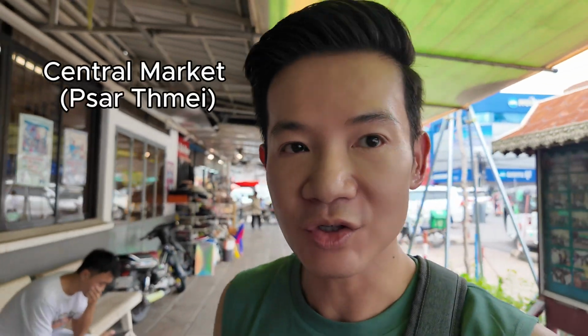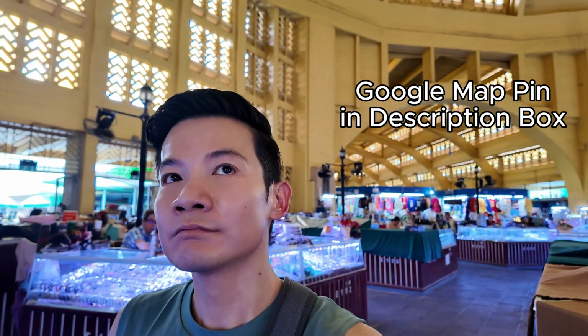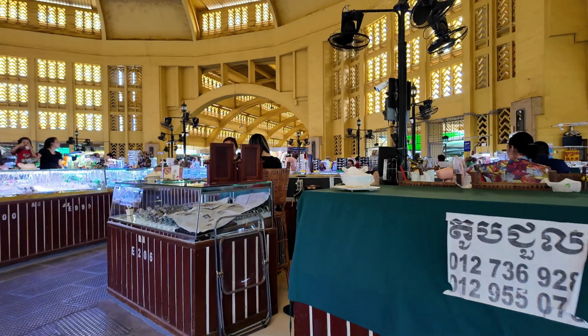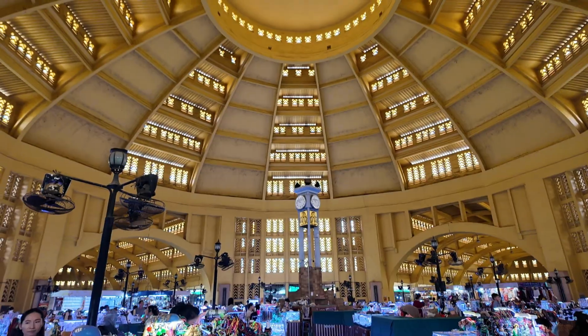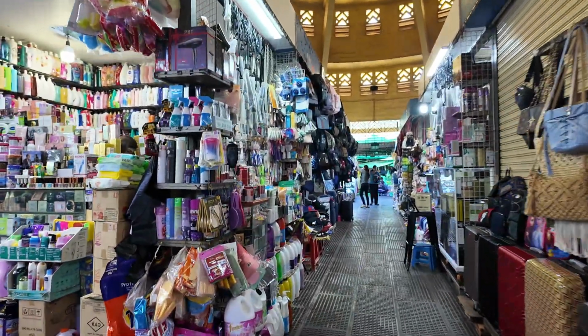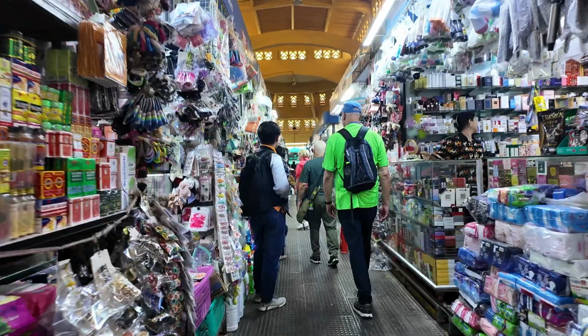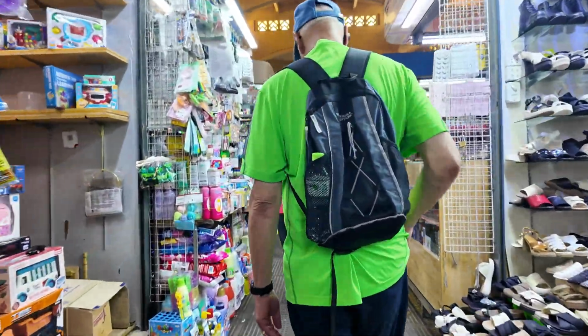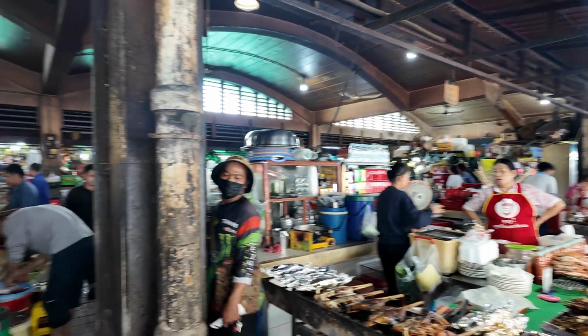Central Market in Phnom Penh, also known as Psar Thmei, is a must-see destination for anyone who's visiting the capital of Cambodia. You will immediately notice the iconic yellow Art Deco building it is housed in, and it was actually built in the 1930s. The market itself is a hustling hub of local life and a treasure trove for shoppers. You will find basically everything from clothing, jewelry, and traditional Khmer handicrafts. The market is quite spacious, and because it's kind of sort of indoors, it's also just slightly cooler, which makes it perfect for exploring.